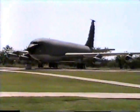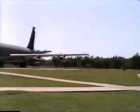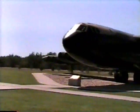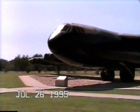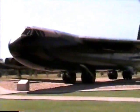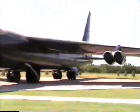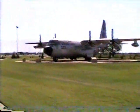KC-135 tanker is used for refueling planes in the air. This is the B-52. This is a C-130 Hercules.